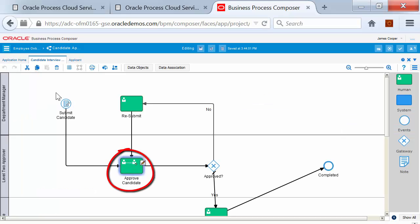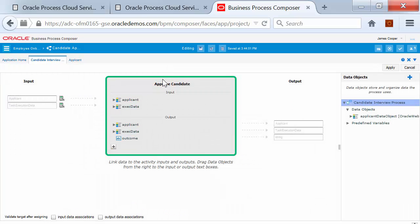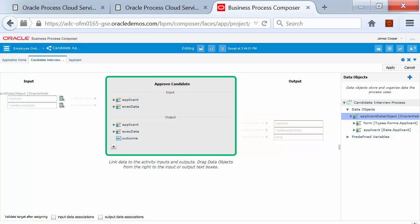But this is not. I need information flowing in, and for this to work, I need information flowing out. So click it, click data association, and that's what we want. We want applicant right here, and we're going to drag that in. So here's my activity, approved candidate in the middle there, and I'm dragging that into that field.